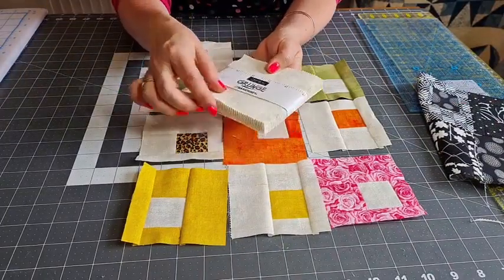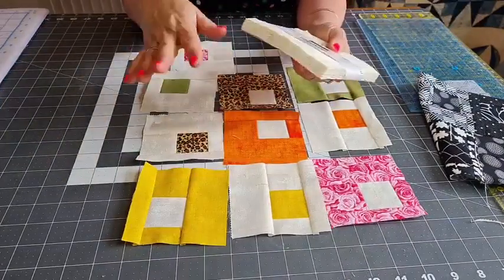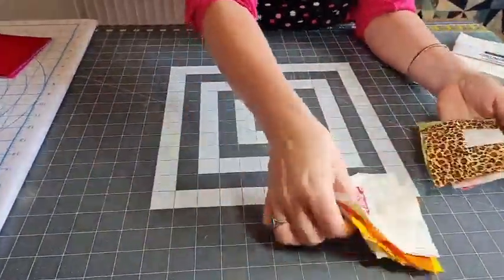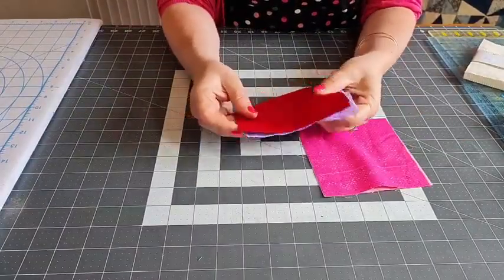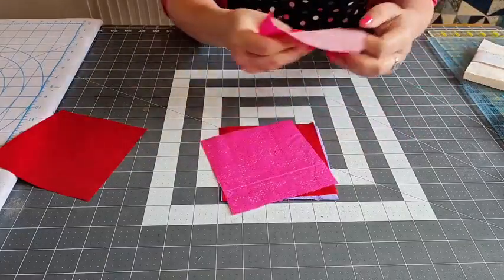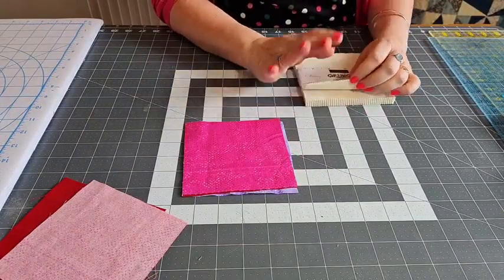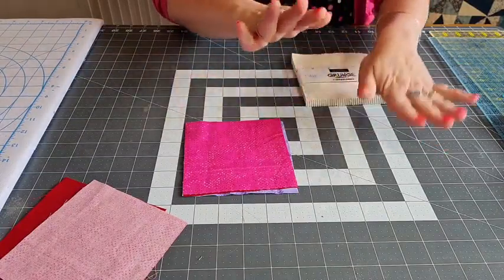You could just maybe go with a charm pack of the background fabric and then cut all 5-inch squares out of all your different scraps and make a really nice scrappy print. But it's very, very quick to do and very easy, but it's really effective when it's made up. So as you can see, I've cut some coloured fabrics, not background fabrics, out of just some scraps that I had. Those are 5 inches. But if you wanted a non-scrappy look, using a charm pack is really, really good for this.